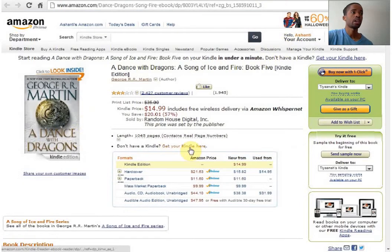Here is A Dance with Dragons. So everyone knows George Martin, like Game of Thrones and all the wonderful things that he's doing. So look at how simple his cover is. That's a stock image, and that's a stock image in the background.